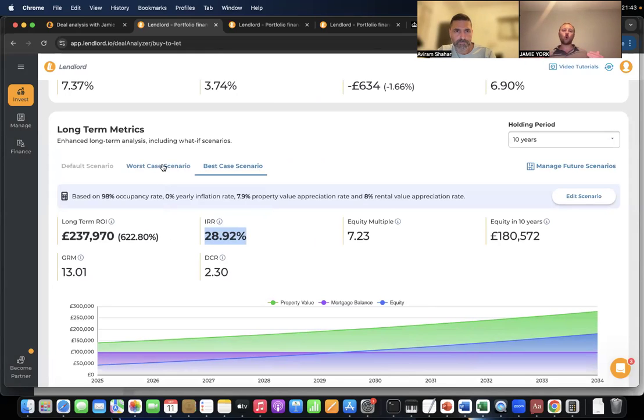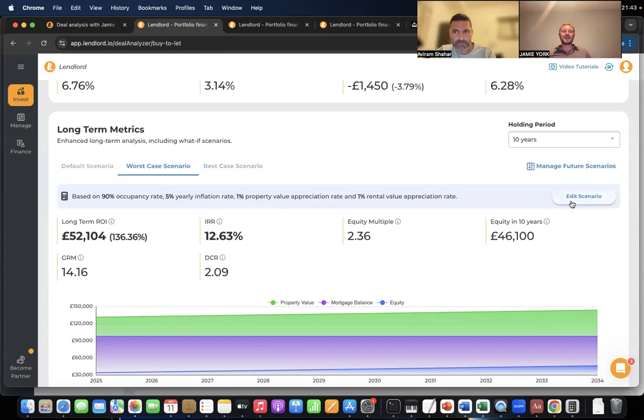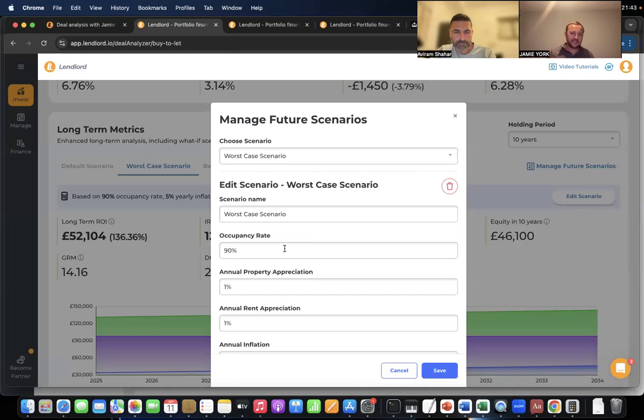Now, if we go to the worst case scenario, again, you need to be realistic with your scenarios. So let's say the occupancy rate, 90% is fine. I'd probably set the property appreciation rate at about 60%. So what we're looking at there is 60% of the average, the 4.2, so around 2.5%. 2.4 is fine.